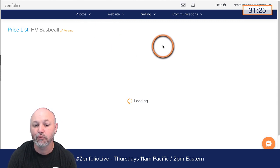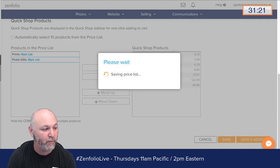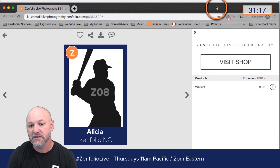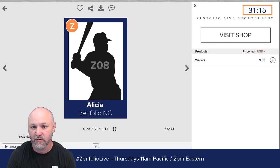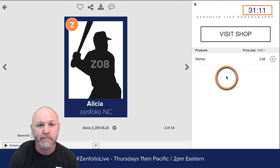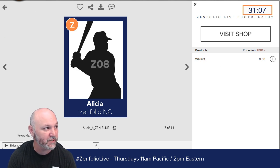And then that's what's going to bring back those other options. So remember, before when we were looking at it, all we saw was the wallets that are available, just like we're seeing right now, right? So all that's here is wallets. Even though the price list had a lot more options, all we're seeing is wallets. So let me refresh this window right here.